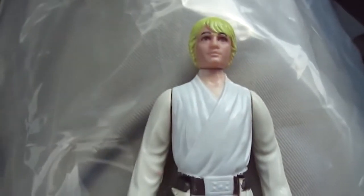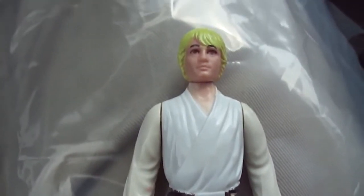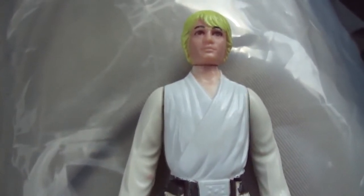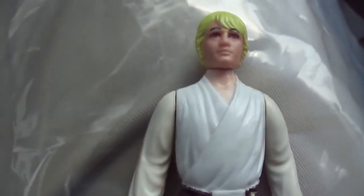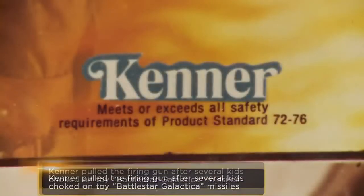Kenner quickly realized that this extra length of plastic was a manufacturing nightmare and most kids would end up breaking it. So they switched to a single telescoping version before mass producing the figures. Any of these 3 characters with the double telescoping feature will easily fetch more than $2,000 in mint unopened condition. So these were the most valuable Star Wars toys.